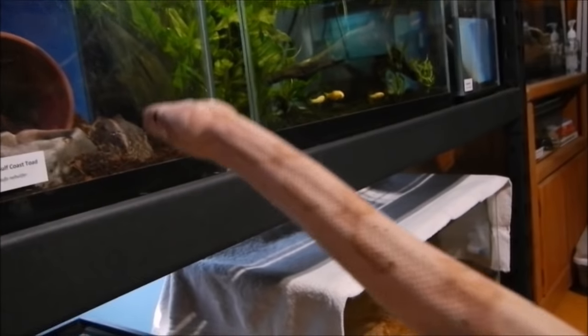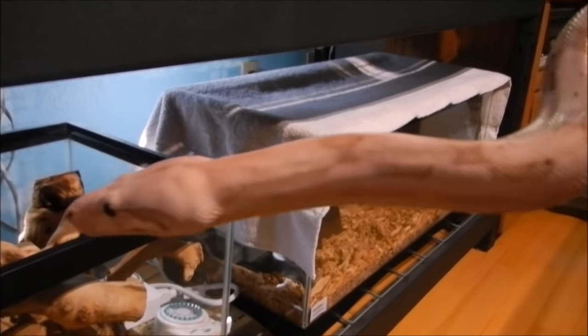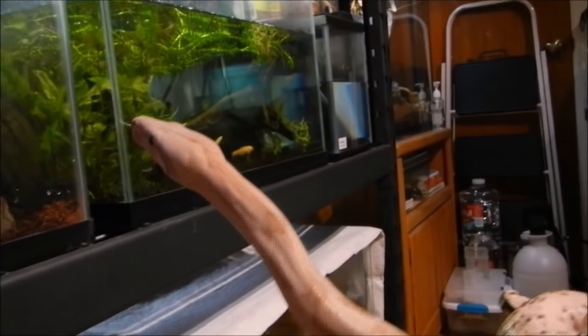I don't feed live rodents ever if I can help it. It's just unnecessary cruelty to the rodents, and they take frozen thawed just fine. So we'll get her back in there.